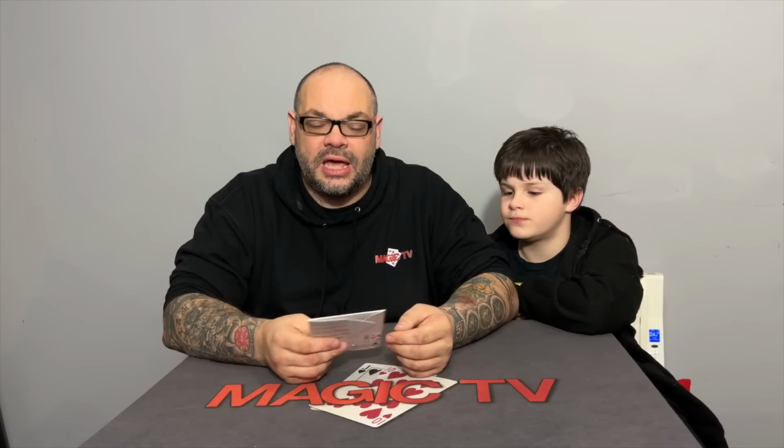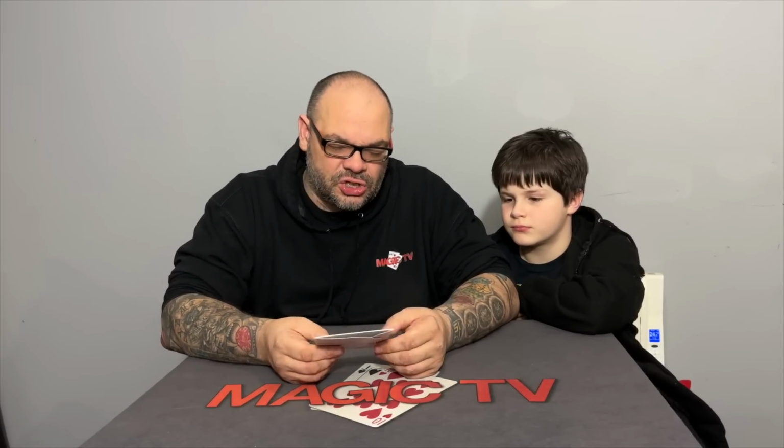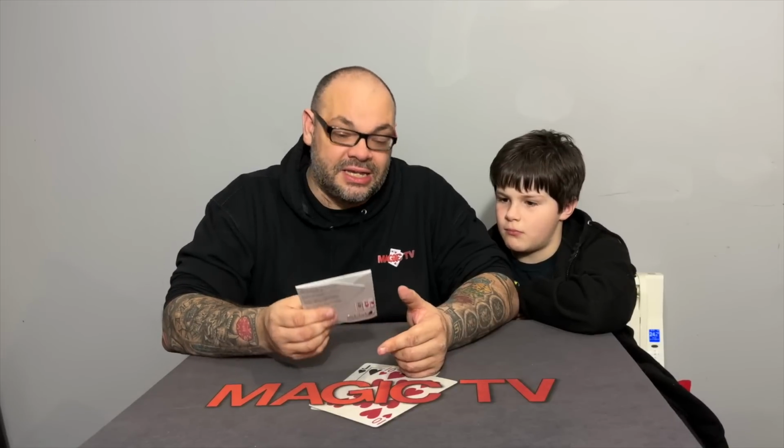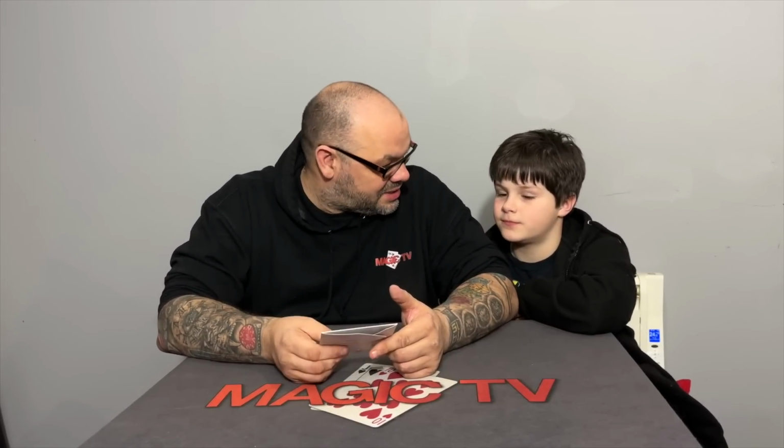Very similar, but the handling is better at the beginning, because the problem with NFW is you can't show all of the jokers at the beginning, and you can get around it through presentation. This is, in my opinion, a much better version of that, because you show the 4 cards at the very beginning. They see a 10 of hearts, they see an 8 of spades, they see a 5 of diamonds, they see a 7 of clubs.